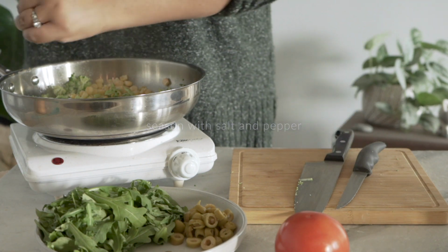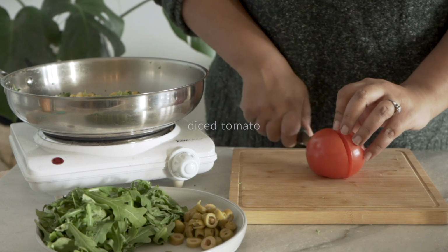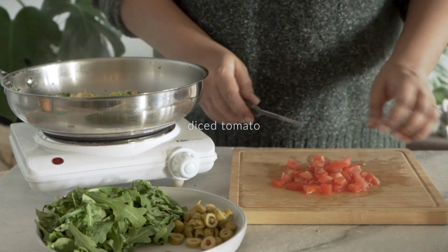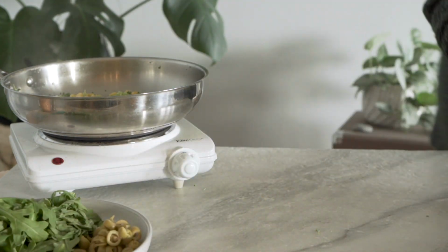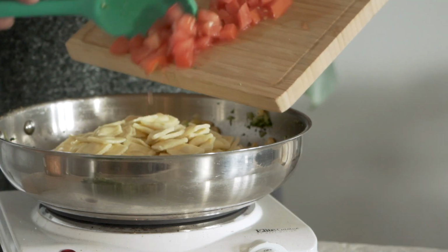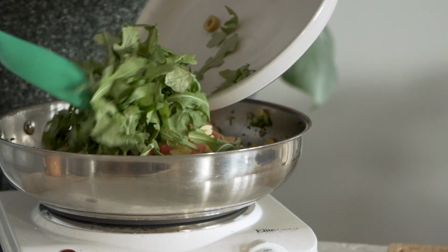Of course, seasoning with a bit of salt and pepper. And then while that's cooking down, I'm prepping my tomato. I didn't want my tomato to get too soggy, but I did kind of want it to just kiss the pan a little bit. So I'm going to put that tomato aside for now. It is going to go in while things are still hot, but it's time for me to grab the ravioli and add them to the corn and broccoli. Also going in with the arugula and the olives.